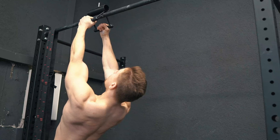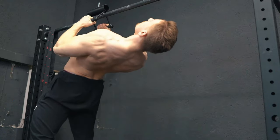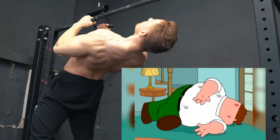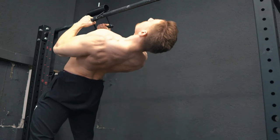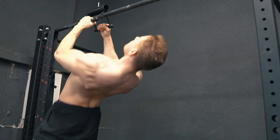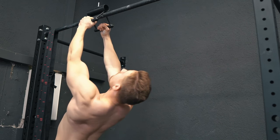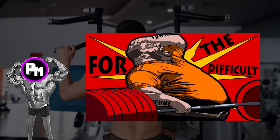First, you start off from a full dead hang, leaning back. Then, contrary to what you might think, you don't want to pull in a vertical line. What you want to do is imitate a pullover motion while you pull up. Then, you're going to lean back as much as possible and as much as your mobility allows, because we don't want you getting into very uncomfortable positions as you go up. Then, touch or get as close to the bar at the top. Immediately after this, I recommend controlling the eccentric as much as possible before going again into a full dead hang and repeat for reps. I know it sounds difficult, because it is.